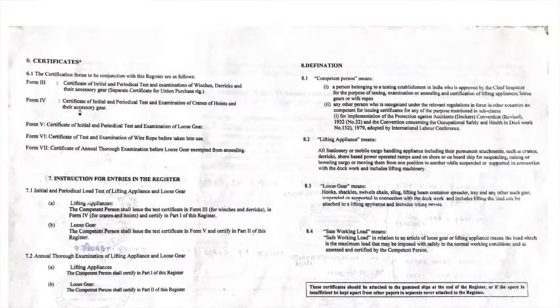Then comes Form 4. Form 4 again, it's a certificate, and it belongs to the cranes or hoist and their accessory gear. Form 5 is initial and periodical testing certificate of the loose gear. Form 6 belongs to the wire ropes, and Form 7 belongs to the loose gear, which are exempted from annealing. So their certificate of annual thorough examination before loose gear exempted from annealing.